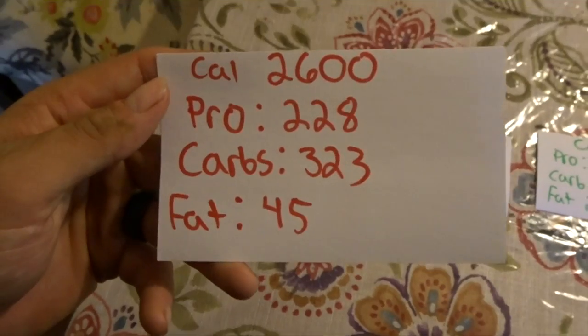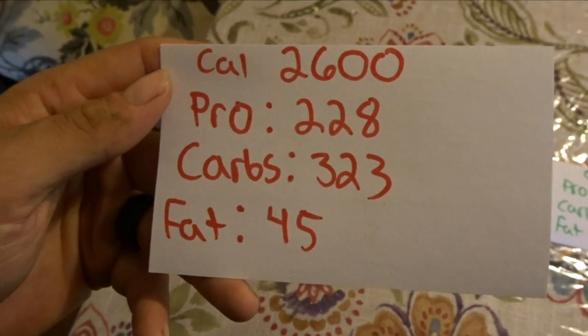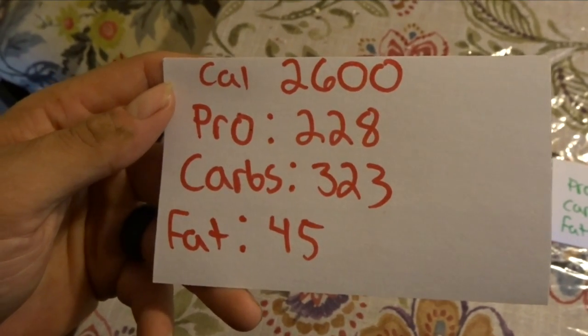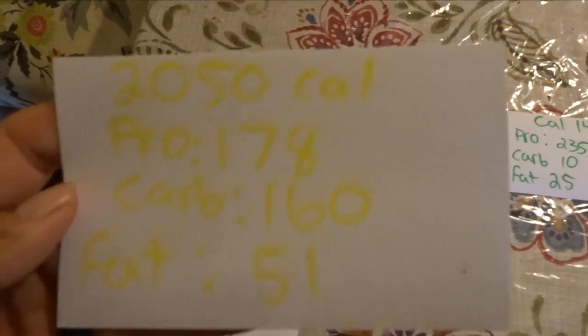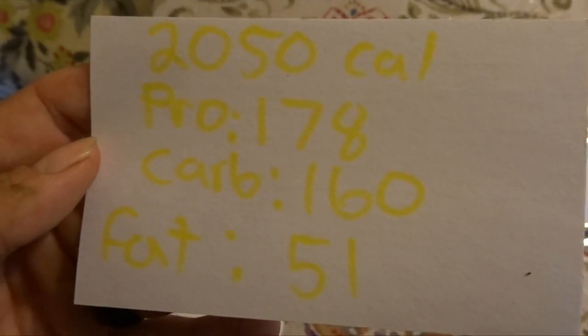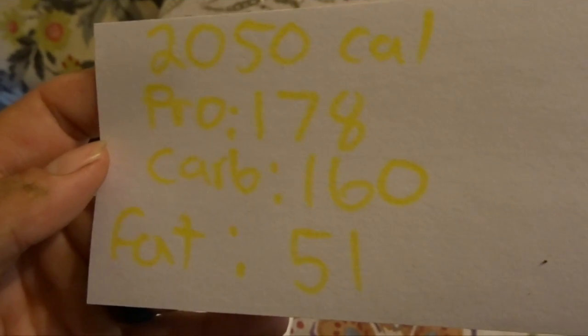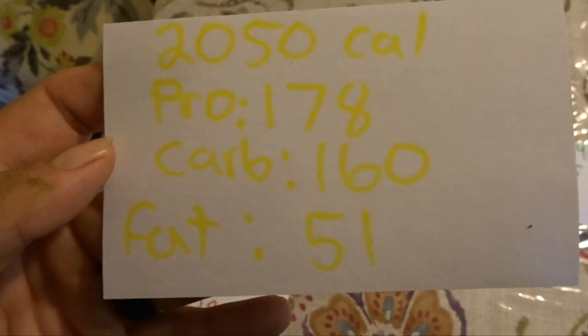So on my 2 high carb days, I'll have 2,600 calories, 228 grams of protein, 323 grams of carbs, and 45 grams of fat. On my low carb day, it will be 2,050 calories, 178 grams of protein, 160 grams of carbs, and 51 grams of fat.